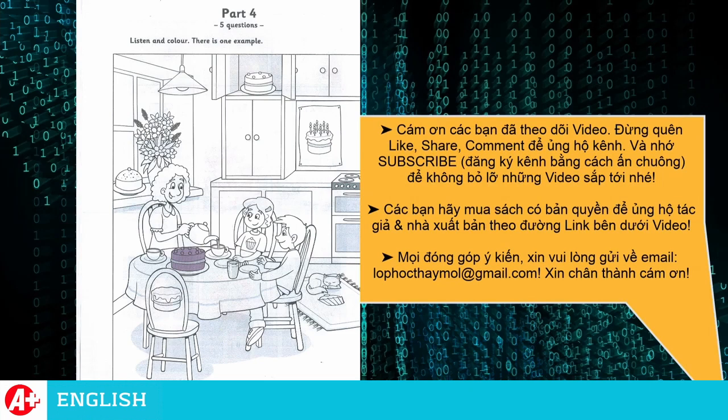This is a nice kitchen. It's got a lot of cakes in it. Yes. Do you want to color them? Okay. Look at the cake on the table. The cake on the table? Yes. Color that cake purple, please.